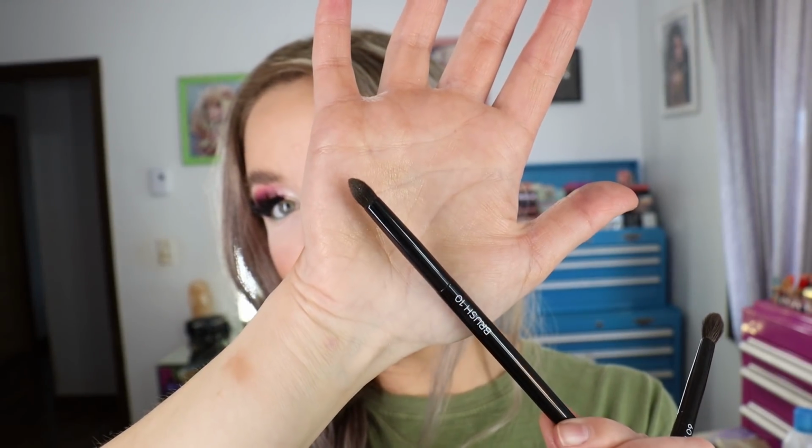And then the last one is the number 10 brush, and this one is a little smudger. So this one comes to a nice little point, and if you like to really work the smoke out the lower lash line, it'd be good for that. Or sometimes what I like to do is real precision blending, again, on my eye fold. I'm not even going to call it a crease, but anyway, that is the number 10 brush right there.